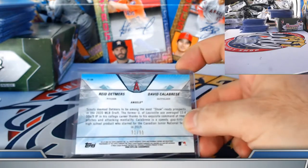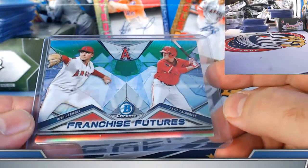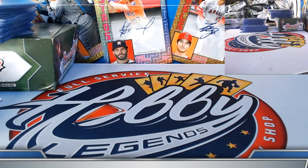One more time to recap. The dual refractor goes to the Reed Detmers spot on this one. All right, gang, that's going to wrap on this one. Certainly appreciate everyone for hanging out, joining, and watching. Again, congrats to those that hit. Apologies to those that didn't so much.